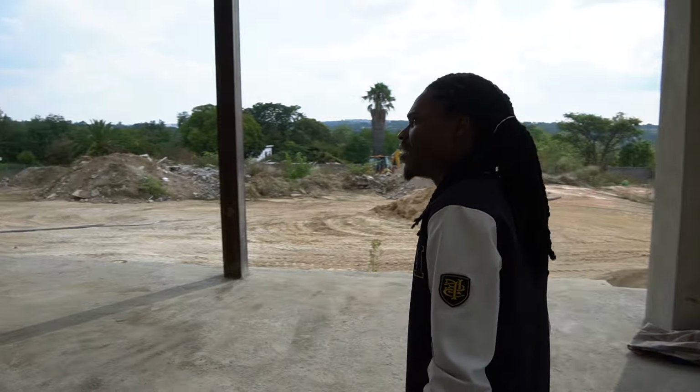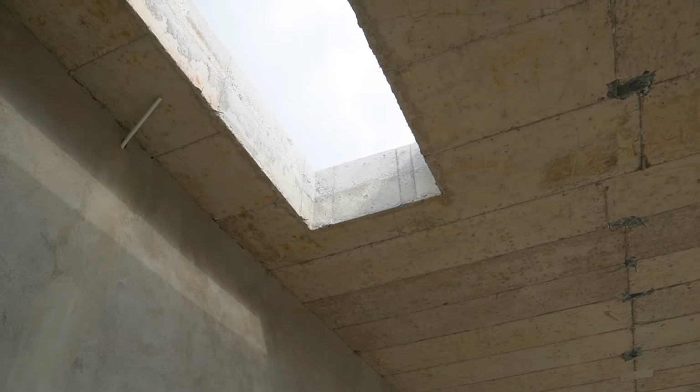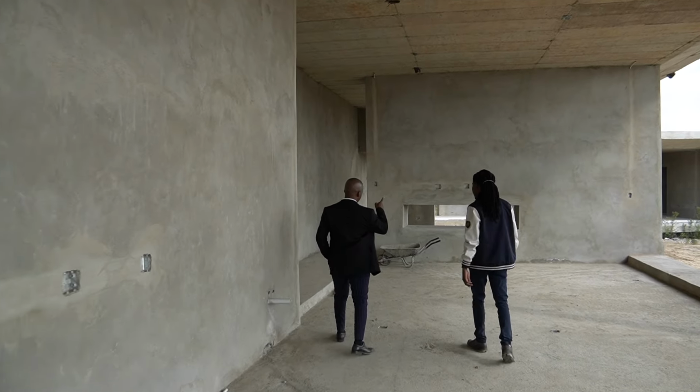Yes. Then here you've got, of course, your skylight. It's quite a nice skylight, this one here. Probably adds on to that thing that you said, it's going to be the glass house. A glass house, yes, that's correct.